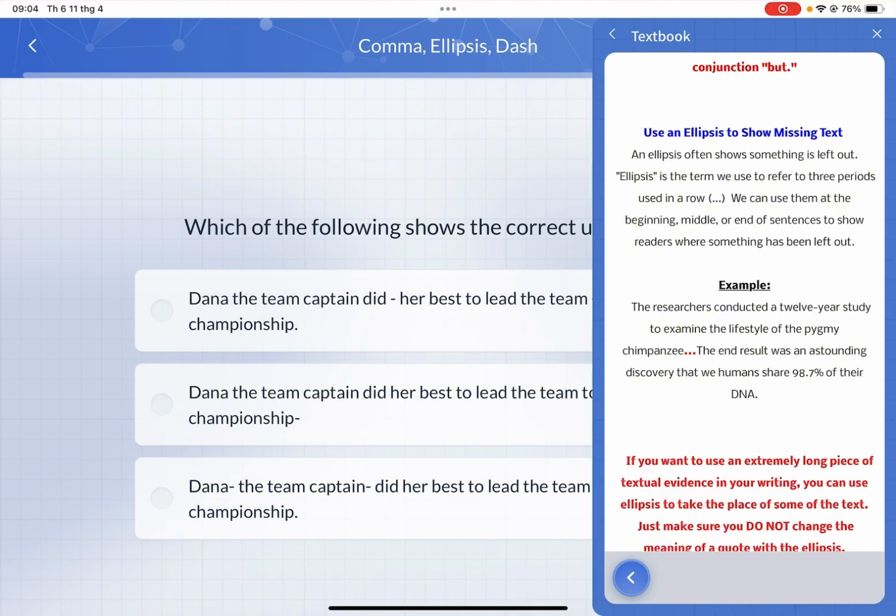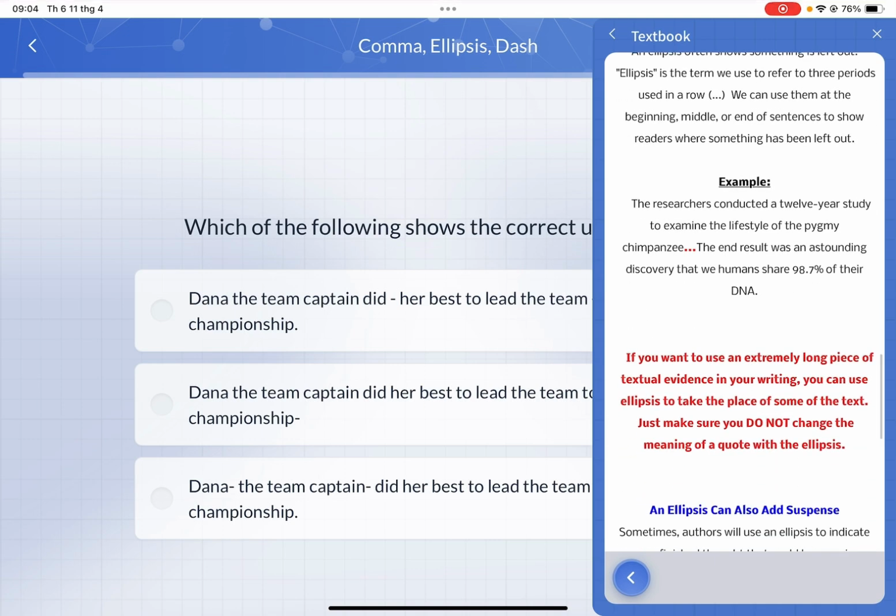So here, the ellipsis: if you want to use an extremely long piece of textual evidence in your writing, you can use an ellipsis to take the place of some of the text. Just make sure you do not change the meaning of the quote with an ellipsis.